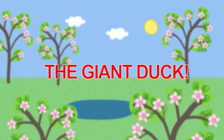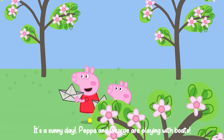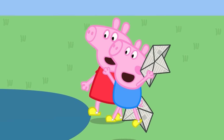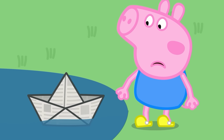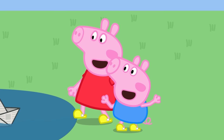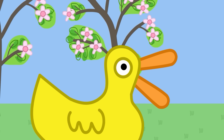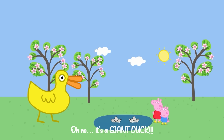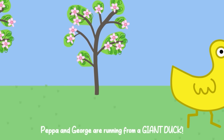The giant duck. It's a sunny day. Peppa and George are playing with boats. Sail, little boat. Oh dear, the boat's crashed. Wait, what's that sound? Duck, big duck. That's not a normal duck. Oh no, it's a giant duck. Peppa and George are running from a giant duck.